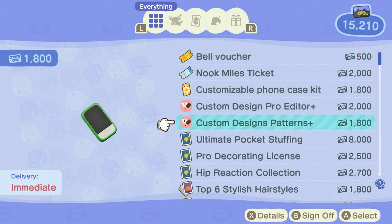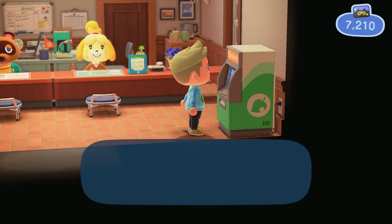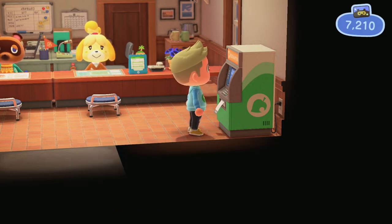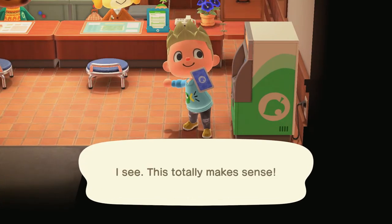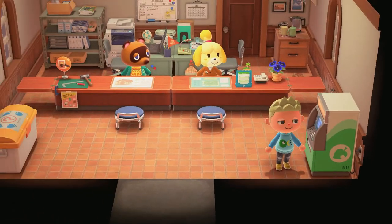I'm going to get the ultimate pocket stuffing because we have a lot of dailies to do, and I'm going to be running around collecting a lot of things. If you want to make the game harder, don't terraform. I would like to terraform. I actually want to lay out the island a certain way. So I think I have enough challenges ahead of me. I do plan on terraforming. I've mastered the art of organizing.